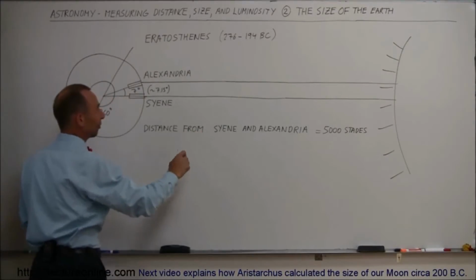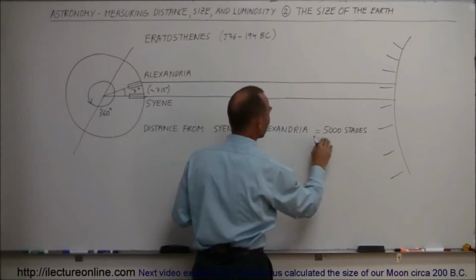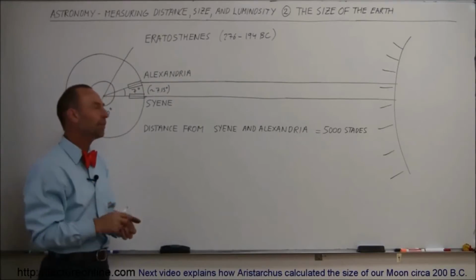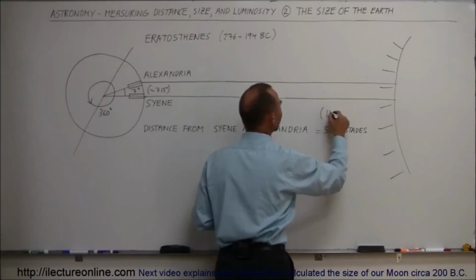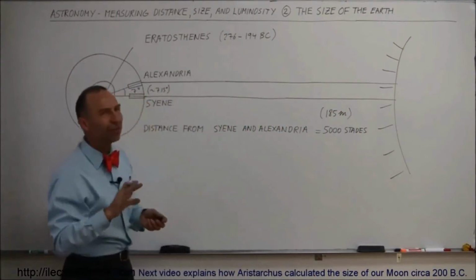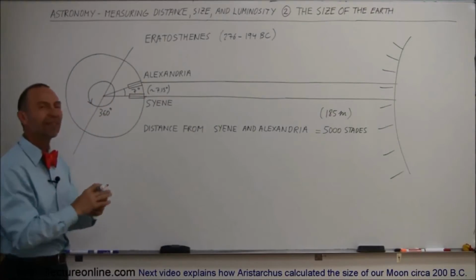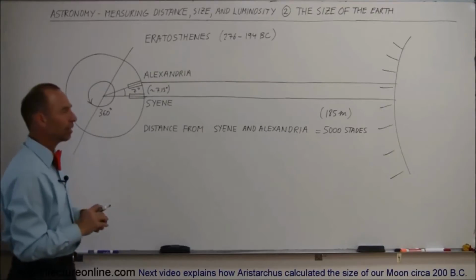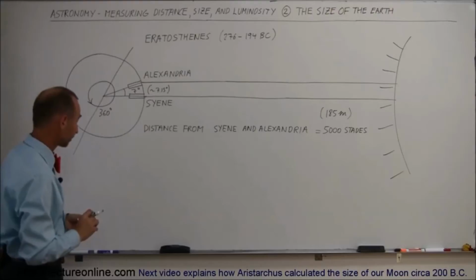So the distance between Alexandria and Syene is about 5,000 stadia. Stadia is the distance that they used back then in Greek days, and it was assumed to be about 185 meters. Now, I believe that there are different distances ascribed to a stad, and there were some distances that were less than that, like 167 meters, something like that. But I think the most popular interpretation of the distance of one stad was about 185 meters.